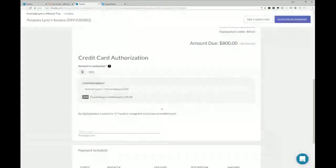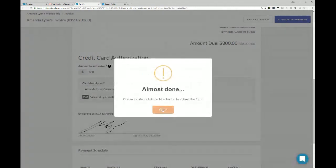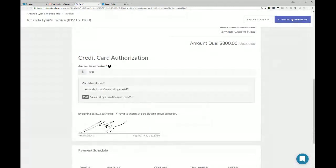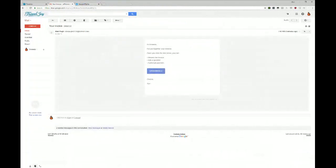It'll let them know that they need to sign. And it'll let them know that they need to click the blue button to submit and authorize the payment. So that's it. This payment's now authorized. The next thing that I want to show you, though, is now that the client has two cards on file, it may initially seem to be some confusion as to which card they authorized for this particular deposit.